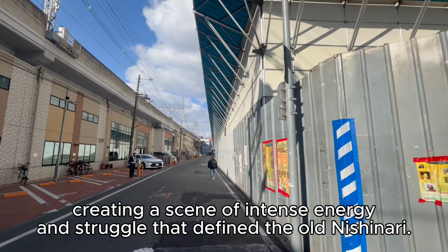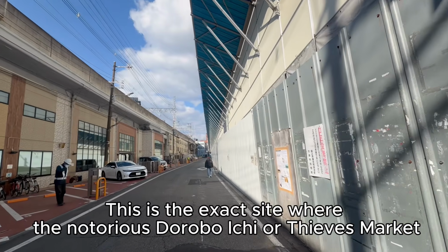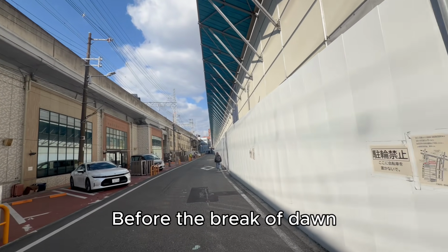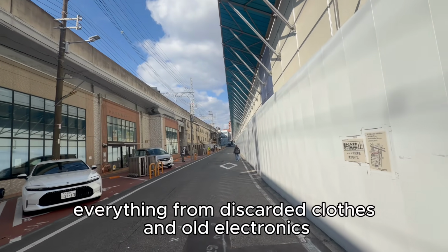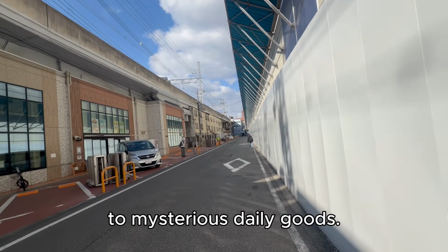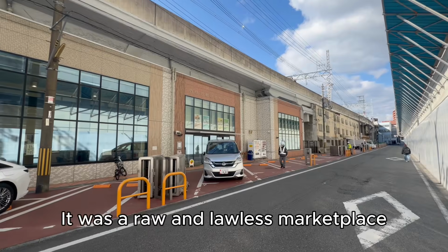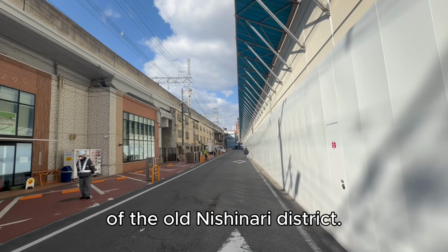This is the exact site where the notorious Dorobo Ichi, or Thieves Market, once lined the streets every single morning. Before the break of dawn, countless mats were spread across the pavement selling everything from discarded clothes and old electronics to mysterious daily goods. It was a raw and lawless marketplace that symbolized the deep underground economy of the old Nishinari district.